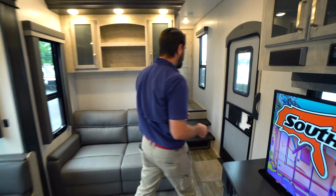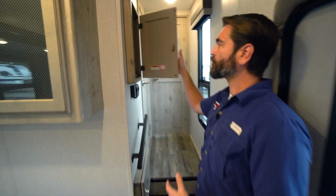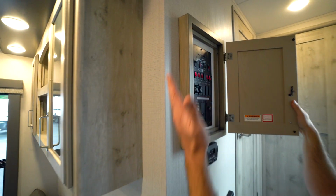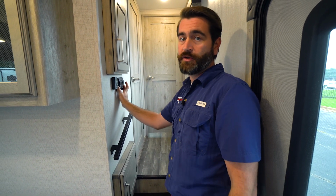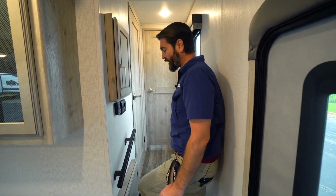As soon as we come through the main entry door though, we have accessible right here our primary control panel, which sees all of our tank fills, turns on all of our lights, as well as gives us fan controls. Our AC is right here as well, and this is equipped with a max fan, so that can really cycle a lot of air out.